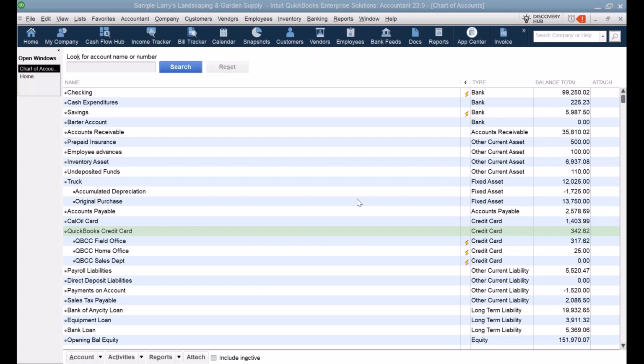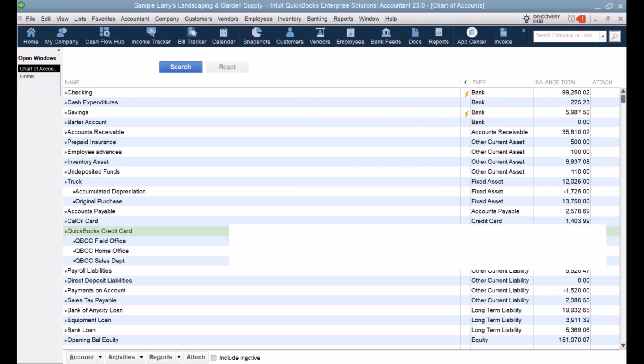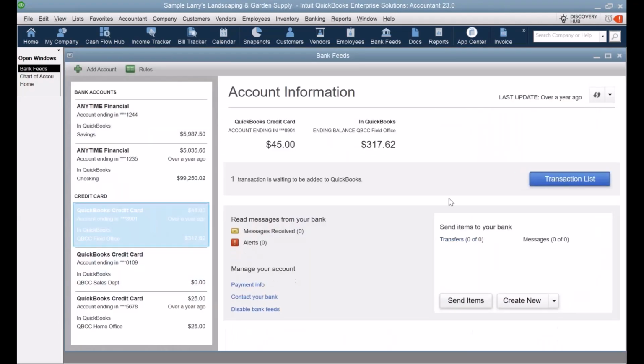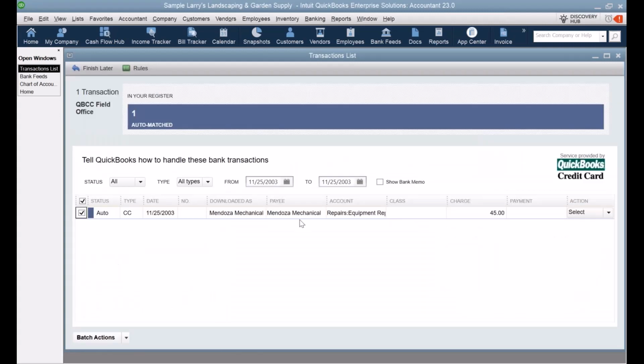That just allows me to connect it to the bank. So if I go here to my bank center, you can actually see the accounts are connected. I can see those here. I can download the transactions. I'm going to go to the credit card since that's what we're talking about today. I've already got those downloaded, so you can see the transactions will come in here.